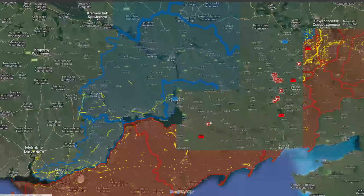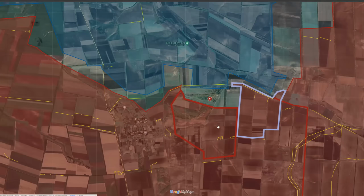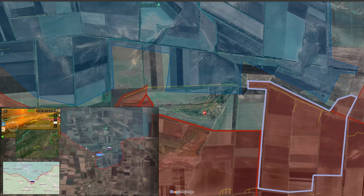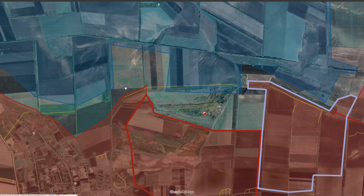We start out in the Robotine direction, where the Russians have managed to capture a significant portion of the pocket that the Ukrainians were in, advancing up to the central parts past the main forest area and up to the fortified position of the Ukrainians here in the northern direction. And this advance was confirmed with this geolocated footage here. You'll see that the Russians are pushing the Ukrainians away from Robotine and are about to close the final pocket of the Ukrainian positions in the area.